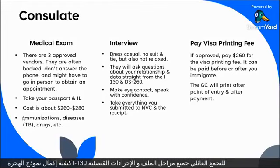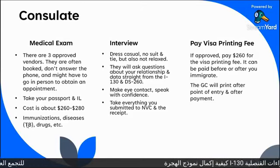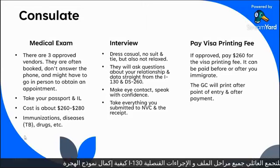Okay. Gotcha. So they're looking for diseases like TB or HIV. Diseases that you can transfer to other people. Okay.